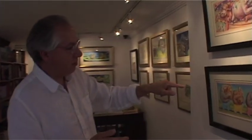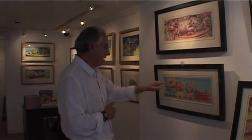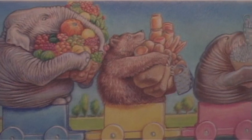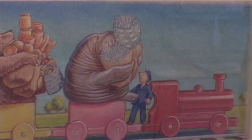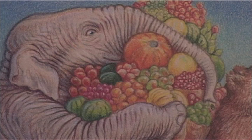Well, this one's from my story, Animal Train. As you can see, we've got animals on a little toy train. This was done with coloured pencils. The thing about coloured pencils, doing it with this sort of technique, it takes ages. You have to build up the colour, like the blue sky is built up with loads of various tones of blue, colouring in and colouring in, especially when you get all this fruit, which takes an awful long time. So it's one of the reasons I changed to watercolours, because it just took so long doing this.